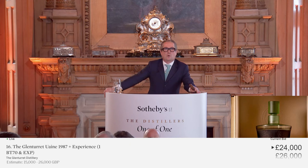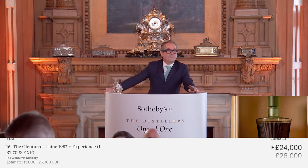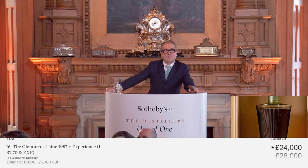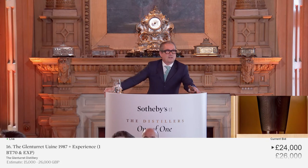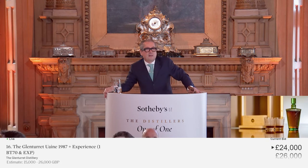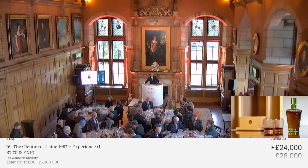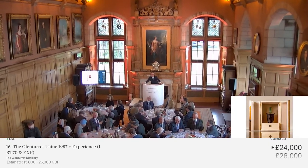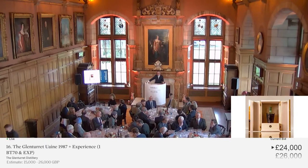So for the Glenturret Ewan 1987 with the experience, lot number 16, we start here at £24,000. £24,000 already bid here at 24. At £24,000 then, it's against the online bidders, it's against the room, against Tom's telephone, at £24,000. At £24,000 then, you all done? Thank you very much. £26,000, much appreciated.